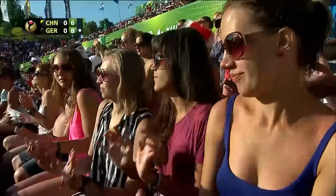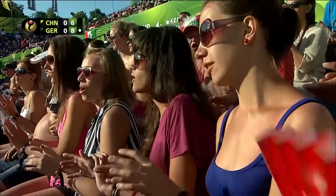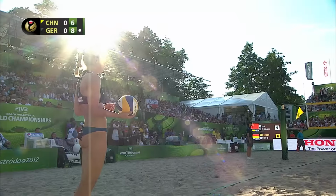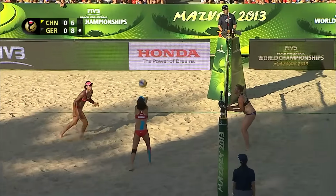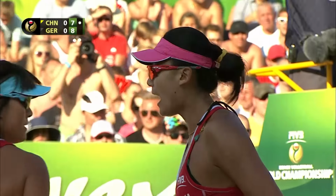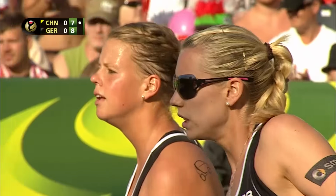Borger with the roll. Germany leading by two. They are not to be underestimated in this gold medal match, are Germany. Good swing. Büthe not really putting up a block of any description, and it was easy enough for China to put that ball away.